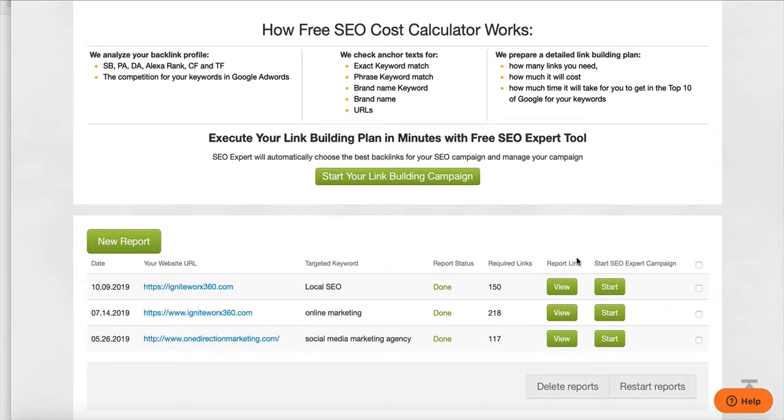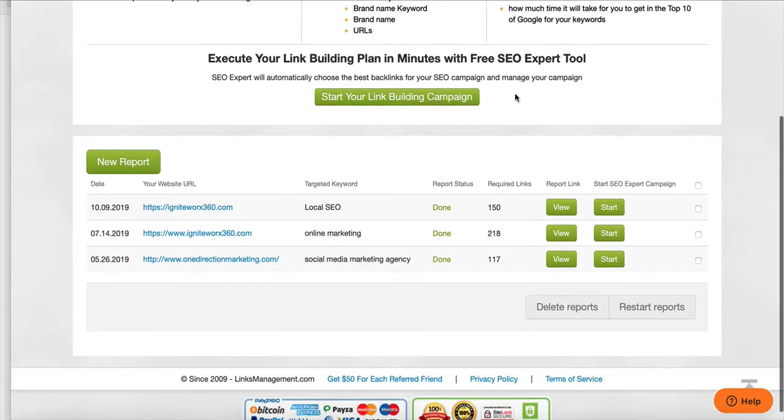Okay. Now, this kind of gives you an example of how the keyword calculator works, but essentially they analyze the backlink profile for the website. They look at the competition for it, and they look at the keywords, and they'll tell you how many links you need to beat out your competition, how much it's going to cost to get to the top of Google. Okay, pretty cool. So here we go.